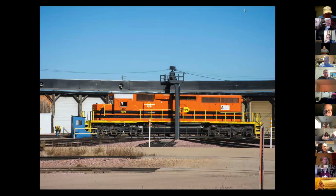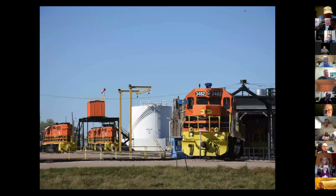This one was being given a spin on the turntable, and the turntable control cab is still in DM&E blue. So there's still a little hint of DM&E at least. But you can see the wood columns at the entry to the engine roundhouse there. One more quick shot there.